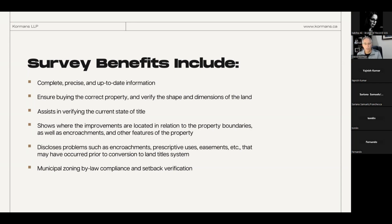There's a lot of things that a survey gives us information to. In addition to just telling us the basic boundaries of the property, whether any parts of any neighboring properties are encroaching onto their property, whether there's an encroachment by way of a fence, it could be an encroachment by a hedge, it could be encroachment by a deck or a shed in the back of a property, a garage, the eaves troughs could be overhanging, things like that. All these type of things will be disclosed by a survey.